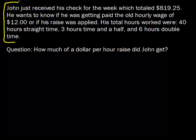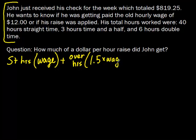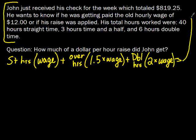We had our last formula from the last problem, which is the number of straight hours multiplied by the wage, plus the number of overtime hours multiplied by 1.5 times the wage, plus the number of double time hours, multiplied by 2 times the wage. All of this equals the amount that he got paid.